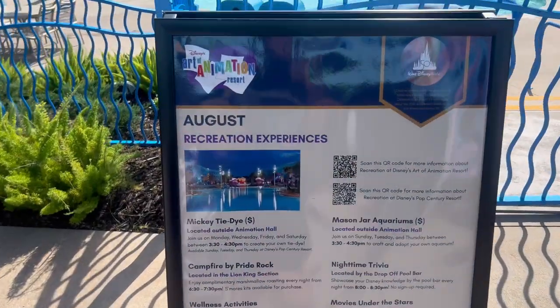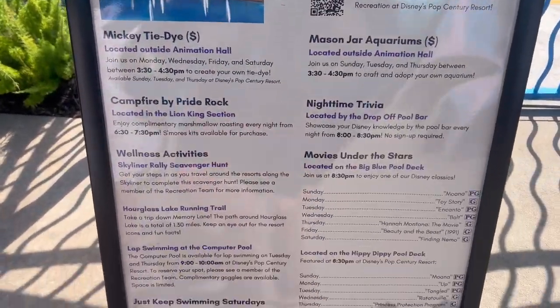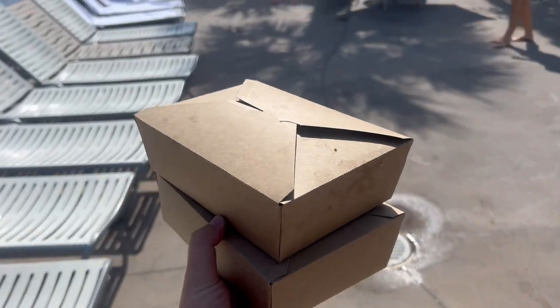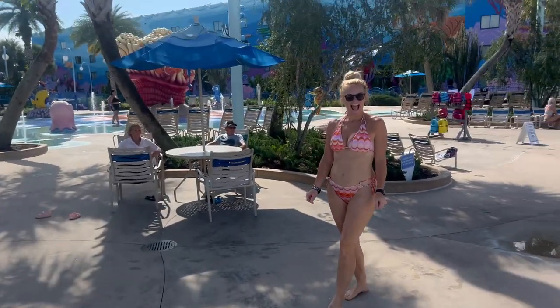Example of some of the activities they do here. Similar. Takeaway boxes. Food, dear.